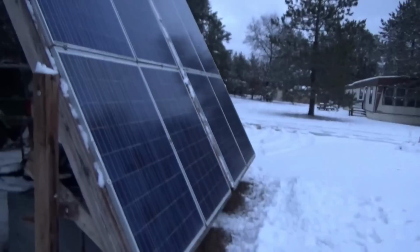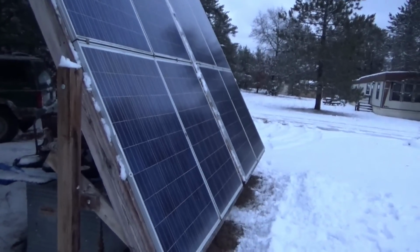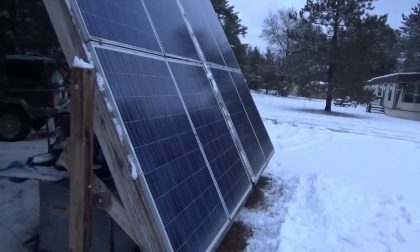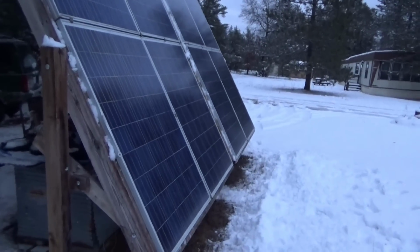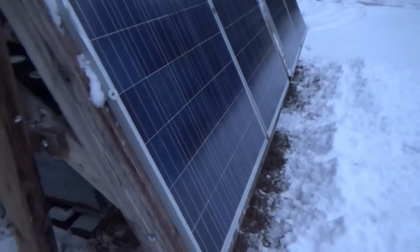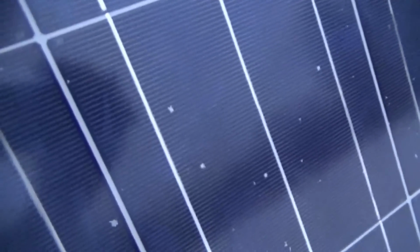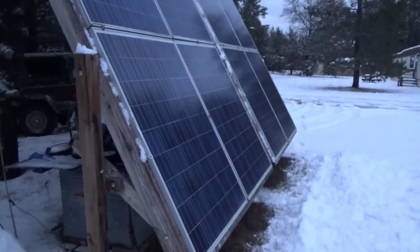Well, it's getting colder. The snow's starting to crunch. It's starting to freeze. The snow let up pretty much after I cleaned off the solar panels. It never really came down much after that. You can hear some sleet-like sounds, but there's some flurries and some sleet-like things coming down. You can see a little bit on the panels. Nothing major yet. But we're supposed to have snow and everything all day tomorrow.